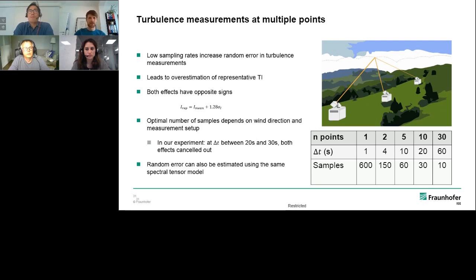So both effects, the effect from the slide before and this one, have opposite signs. Don't believe that you are lucky, but if you're lucky, then both effects might cancel out. In our experiments, that was at roughly 20 or 30 seconds return time to the point that we could see this canceling out. But you shouldn't really rely on this, I would say. The good thing, again, is that here we can use the same spectral tensor model to estimate and also to correct these turbulence errors.